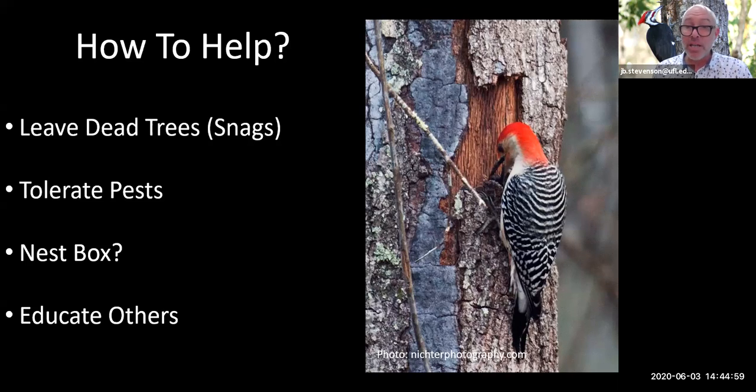If you have a dead tree in the yard, if it's not threatening to land on your house, leave it. Leave it to fill up with termites. Leave it to fill up with grubs and carpenter ants. Just think of all the different species. Leave it to fill up with fungus, all the different things that can take advantage of a dead tree. It is said that a dead tree sustains more life than a living tree because of all the different organisms, bacteria, fungus, insects, birds, whatever, that can use it.